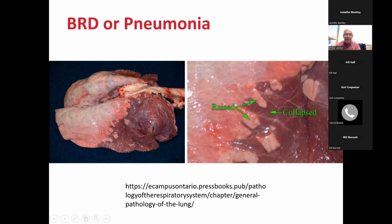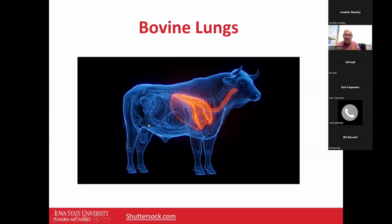These lobes up here to the front. And it's called cranioventral because it's to the front and to the bottom. And if we look at this bull here, we can kind of see where that would be, because of anatomy. The first place that air hits when it gets to the lungs is that cranial part, and then gravity helps pull it down to the ventral part, which means the bottom part toward the bottom of the animal.